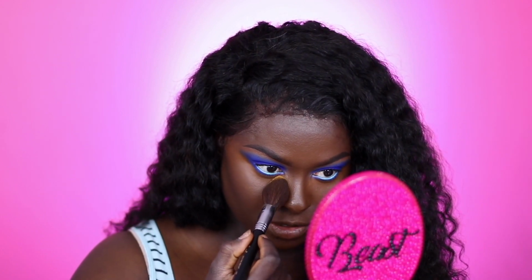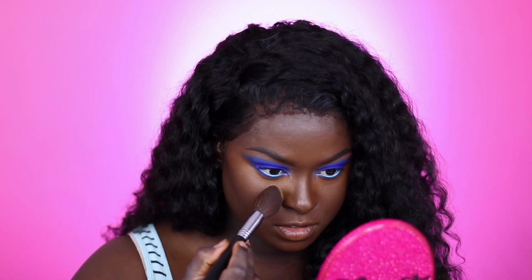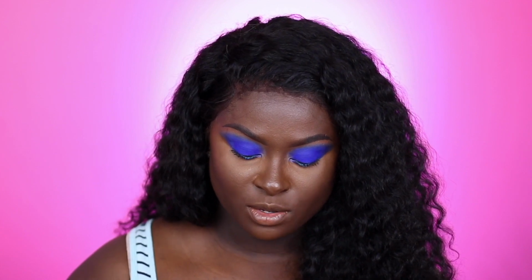So I'm taking my setting powder brush and I'm just going to pat some of that powder in. Okay, first impressions. On me, this will definitely be a brightening powder. It's definitely a yellow based powder, but it's going to be more on the brightening side for my skin tone compared to my regular setting powder, which actually matches my concealer better. And then if I want, I can use another powder to brighten up my face. But this powder is definitely a brightening powder on me.